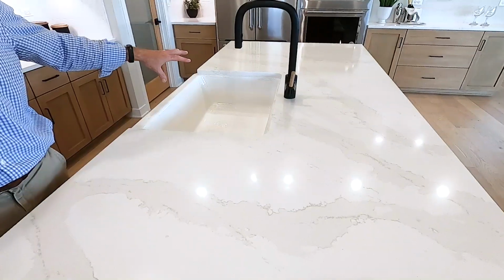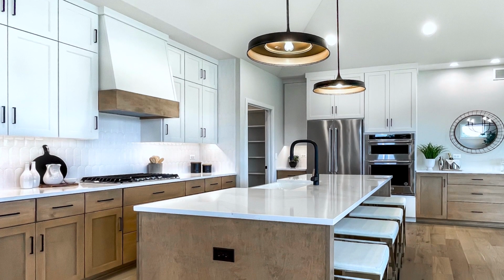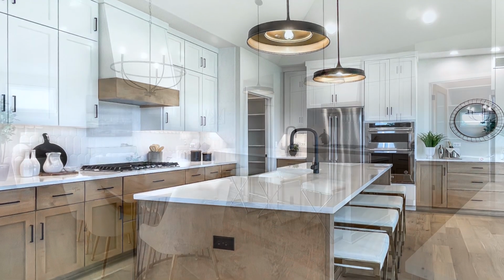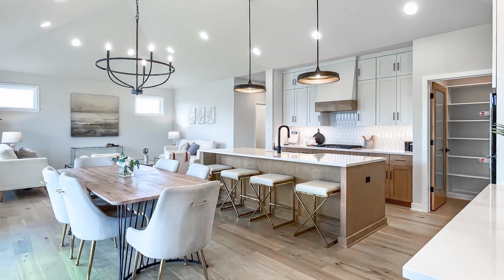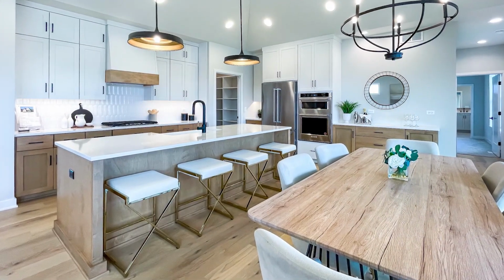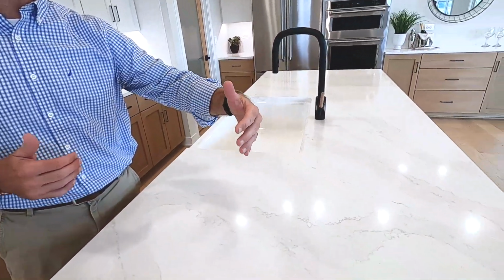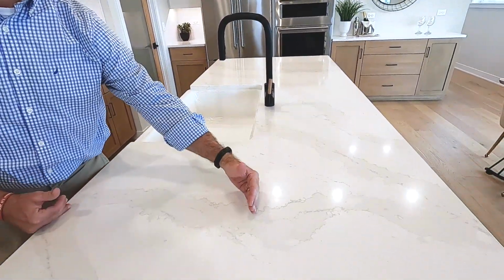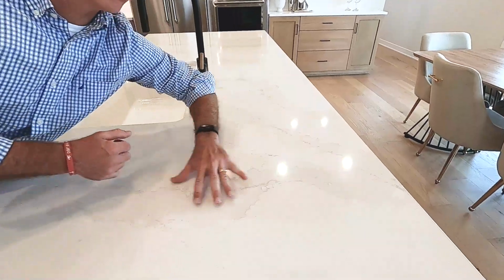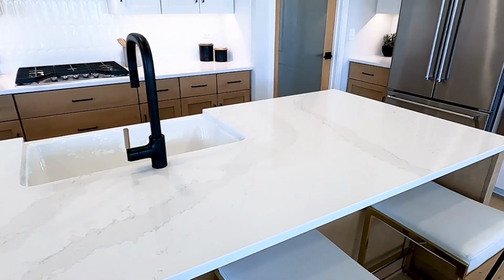Now, because the sink is in the island, we've expanded the depth of the island to almost 4 feet, and that way somebody can comfortably sit behind the sink and actually have a space. And this island acts as a great definition between the workspace and the casual friend sitting there. A 4-foot island can really create that definition of space where you have 2 feet for the workspace and you have 2 feet for the guest, or if you're setting a buffet or something like that out on the island. It expands the useful working space of the island.